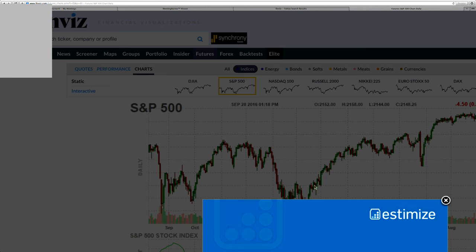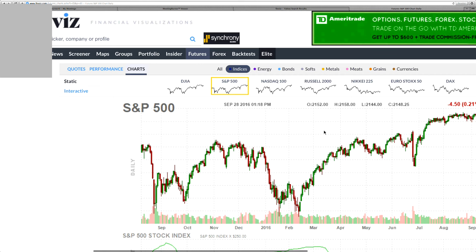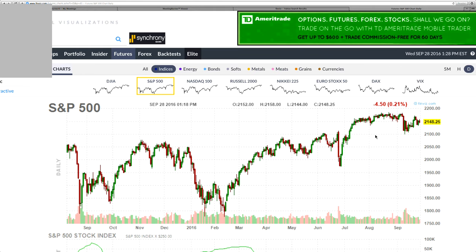Whoa, jeez. And, of course, more ads. Wow, it's unbearable. But look, you see how it is right there? See that line? It's so easy to see. And here, it's like a complete little triangle. So it's going to pop.